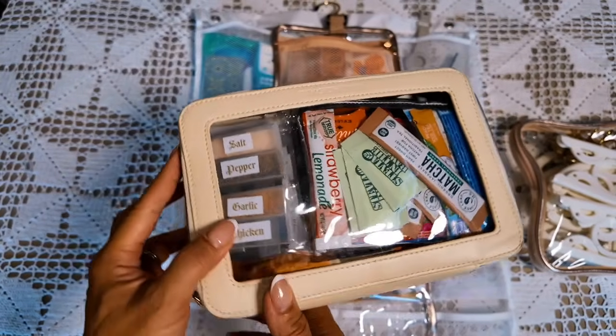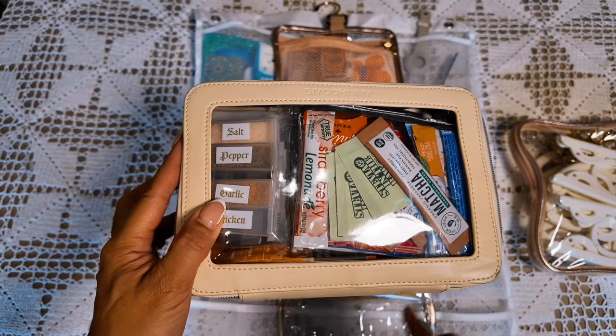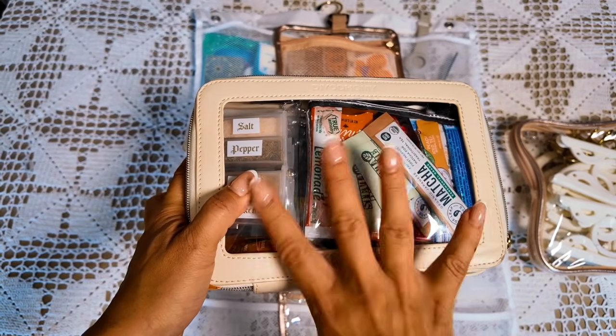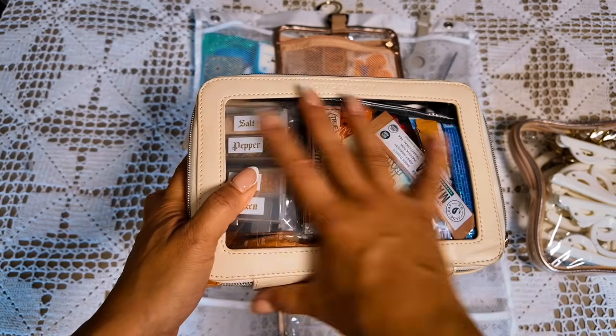I've shown you guys this before. If you've not seen my personal item bag, I will link it in the blog post for you guys because this is a great video. I just wanted to show you guys my little spices. So this will be in my personal item bag. Even though I'm not flying to get here, we're actually going on a road trip. That will still stay in my bag with all of my snacks and everything.